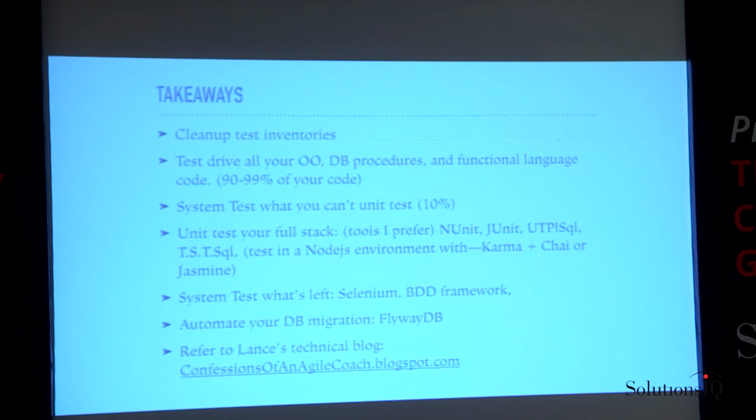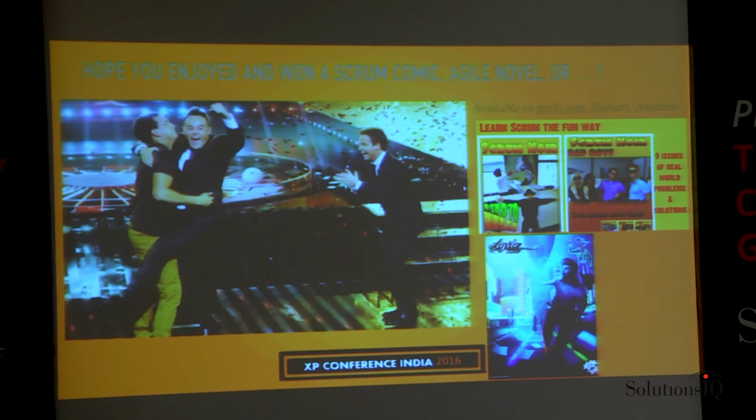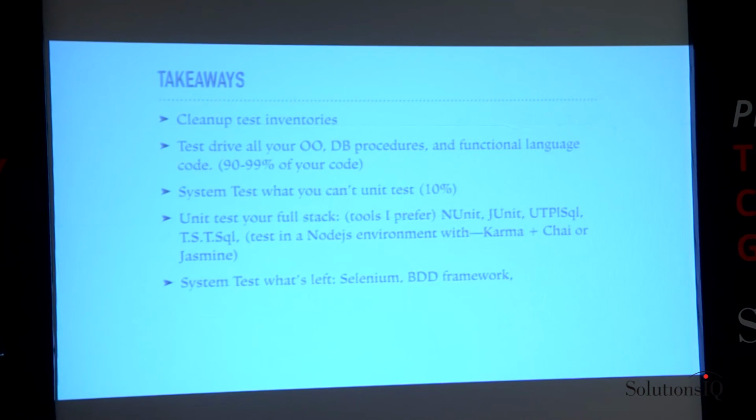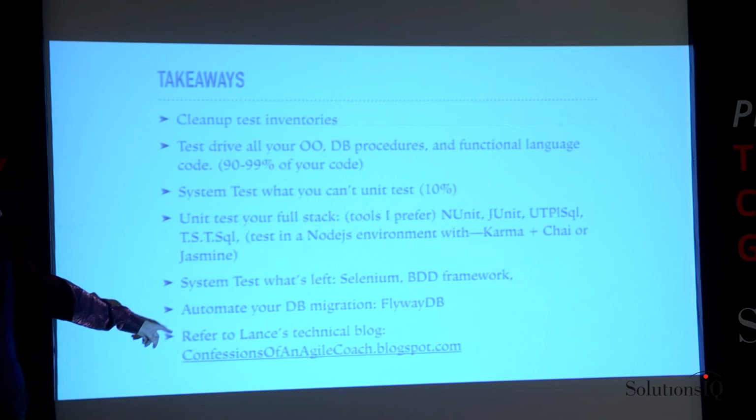Now, I said there was some takeaway about details on Spring. Come back here. Some details on Spring. You can hit this website. It'll have talk about unit testing in JavaScript, unit testing in Spring, unit testing in Java, database as well. You could just Google Confessions of an Agile Coach, and it'll pop up there.